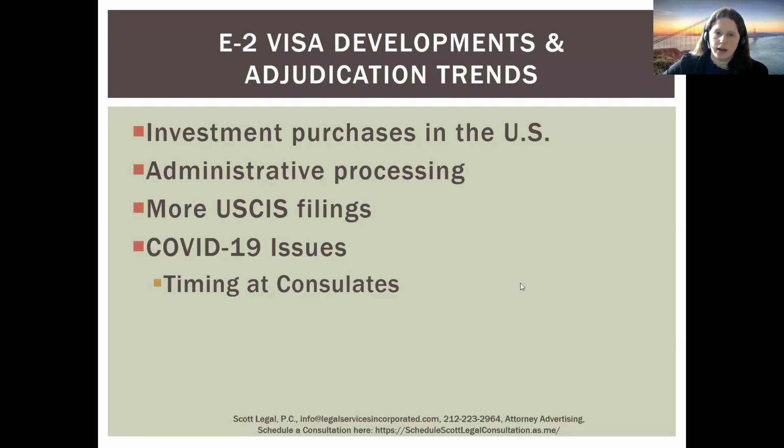Another thing that has come up in recent years is that ever since the pandemic, where consulates were shut down and timelines changed, more people have been doing USCIS filings. So if you're in the United States in a valid status that permits you to change status, then you potentially have the option to change to E-2 status instead of going to a consulate to get an E-2 visa stamp. A few important things to note.